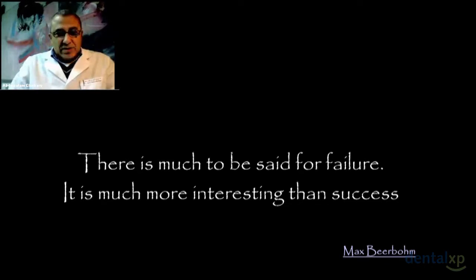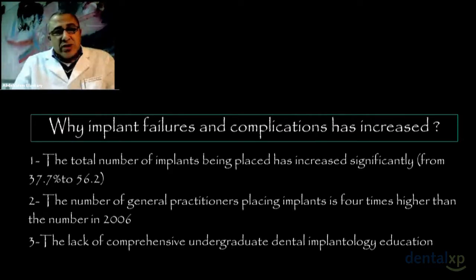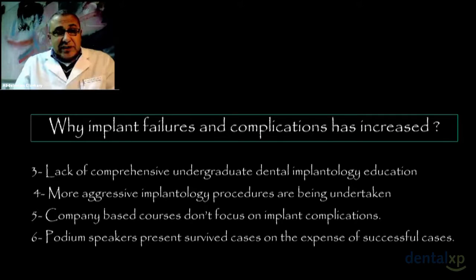Today, we'd like to talk about failures. I guess there's so much to be said for failures. It's much more interesting than success. This is my point of view nowadays. So let's ask the question: why have implant failures and complication rates increased significantly nowadays? There are many reasons. The number one reason is that the total number of implants being placed has increased significantly from 37% to 56 or 57% this year. The number of general practitioners in the US placing implants is 4 times higher than the number in 2006 worldwide. The lack of comprehensive undergraduate dental education in dental implants is also a factor.